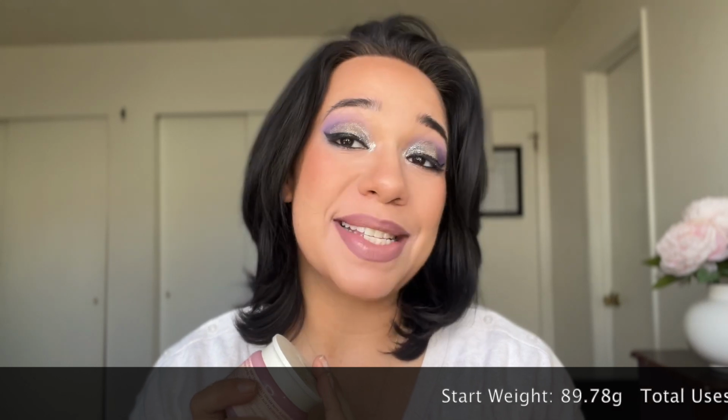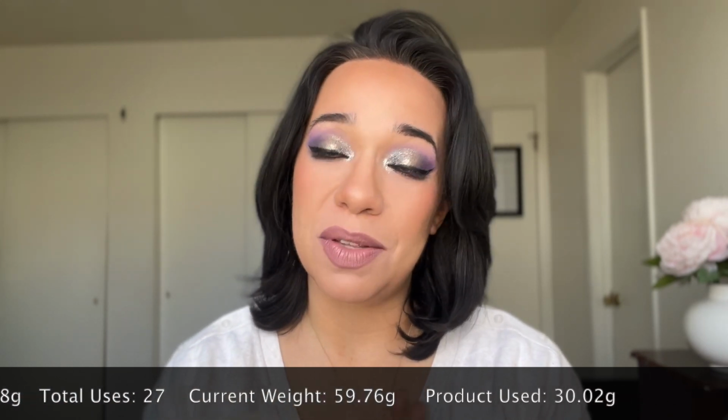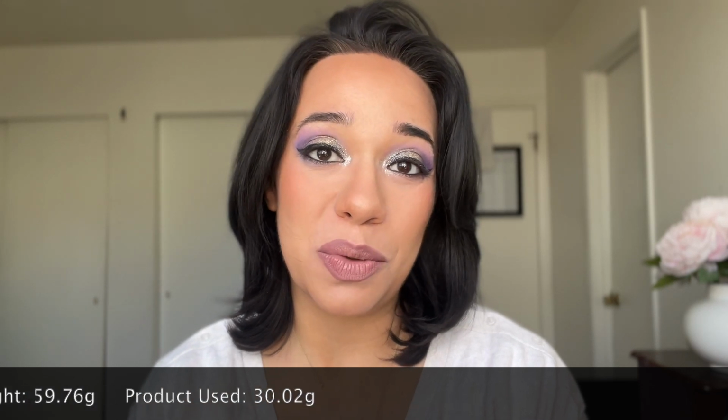If I saw it on the shelves again, I may consider picking another one up because it was really quite nice. It came into the project at 89.78 grams and it is now weighing in at 59.76 grams. So that is a total of 30.02 grams used up in this project, and she is rolling out.